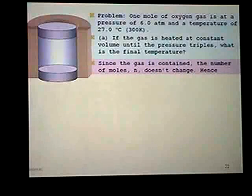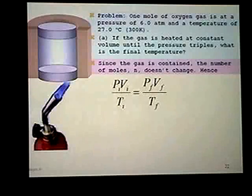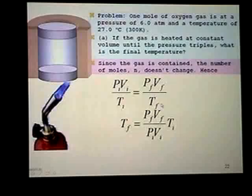Well, we have contained gas, so the number of moles doesn't change. We heat it up, and so this equation is valid: PV over T initially equals PV over T finally. We want to find the final temperature, so let's solve this for T final. T final will equal the final pressure times final volume over initial pressure times initial volume, times the initial temperature.